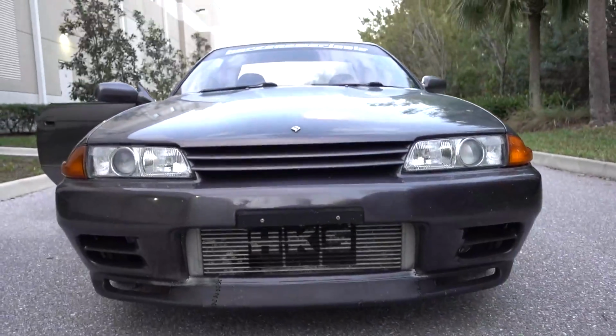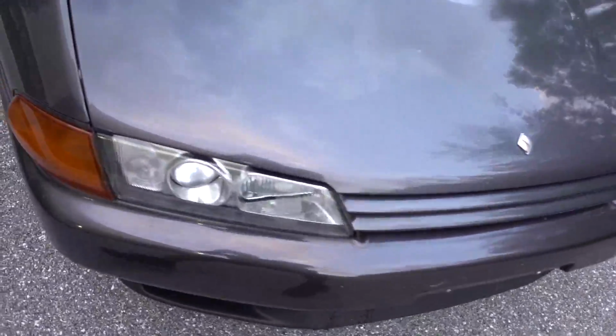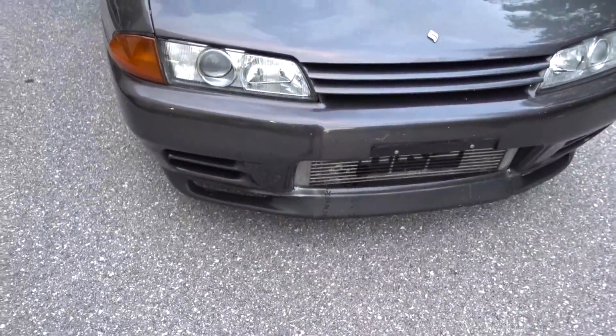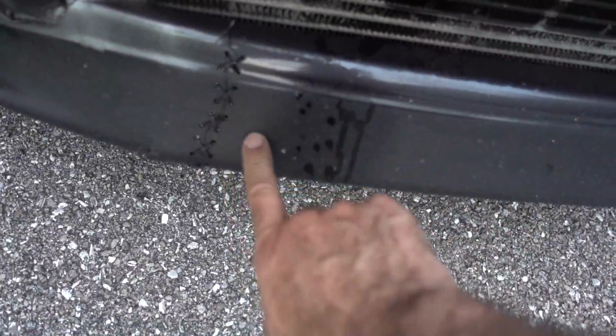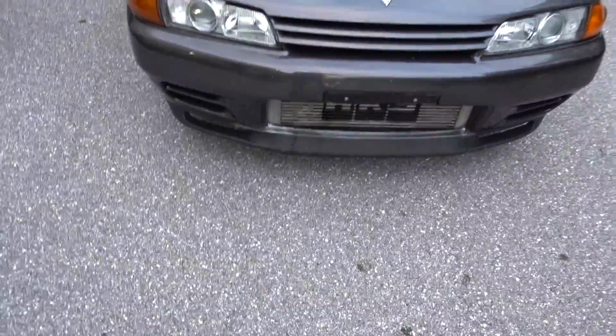Up front we got business HKS intercooler. The bumper is not carbon, but it's a lightweight fiberglass bumper that was smashed at Walmart. Thank you, that's me. I did that. So I fixed it with zip ties because it's dusty, and that's what I do.